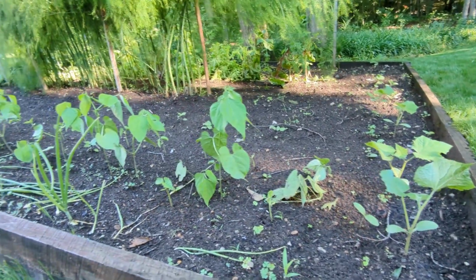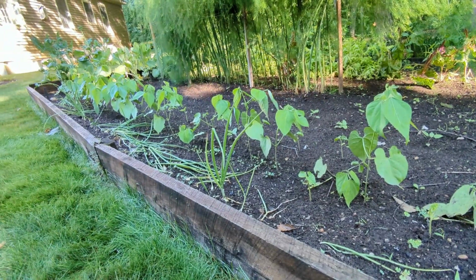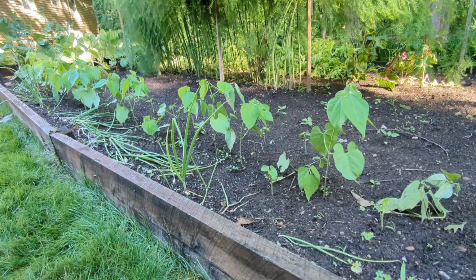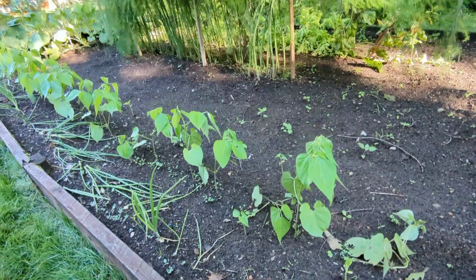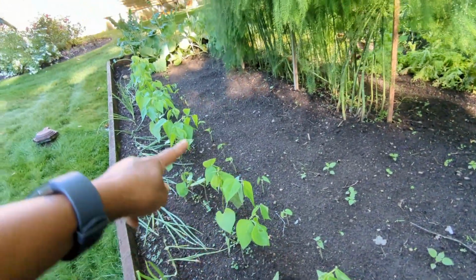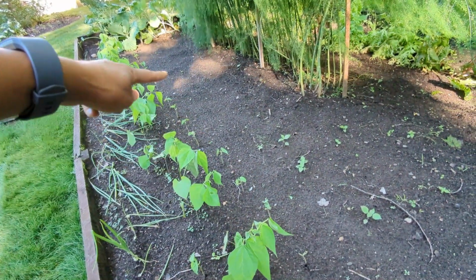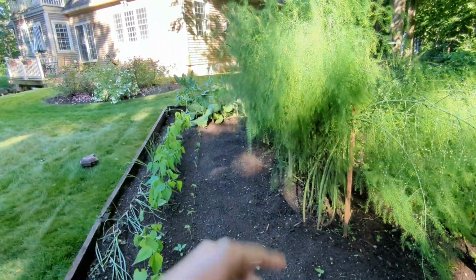And as we come this way, there are onions that I had started from seed towards the front of the bed. And then right behind the onions are green beans, bush variety of green beans. And we succession planted another row of green beans right here. And we try to do that every few weeks. So in another few weeks, we'll add another row of green beans over in here.